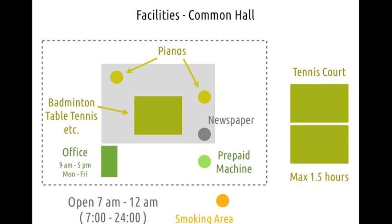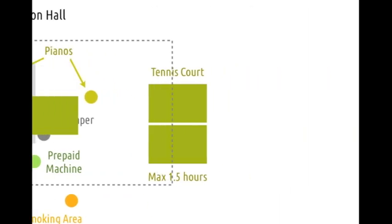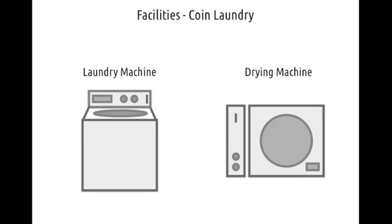For those who smoke, the smoking area is located directly outside the main entrance to the common hall. In each dorm building, there will be a coin laundry facility. They'll include the laundry machine as well as a drying machine. Each of these costs 100 yen per use. It may require more than 100 yen for the drying machine to completely dry your clothes.